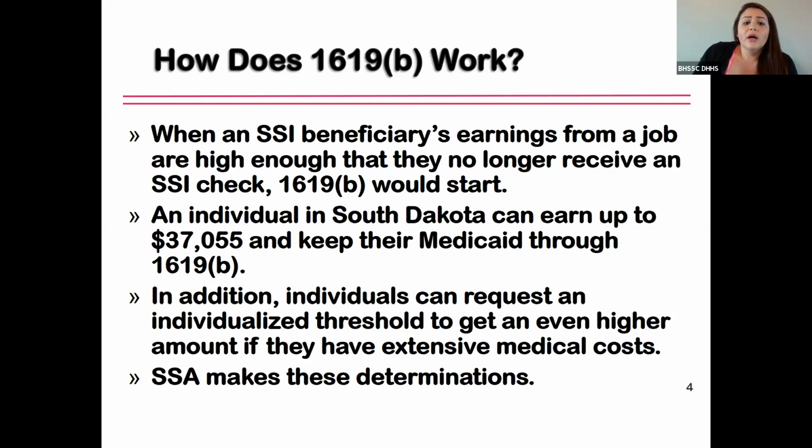Individuals can also request individualized thresholds and get an even higher amount. That usually happens if someone has really big medical costs that they need to pay in order to work. So if you have meds that are coming out of pocket, just certain medical costs that you're paying every month, then you can get that threshold increased and make even more than $37,055. Social Security makes this determination whether you're eligible for 1619B or not.